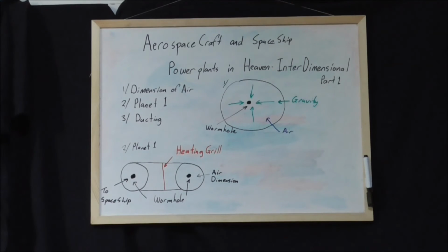The heating grill we never used. It wasn't necessary. Also, even without the heating grill, the air is so hot that it does set things on fire underneath. So for the bigger spaceships.